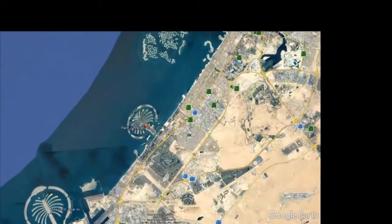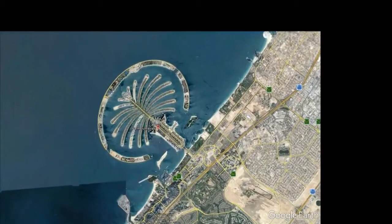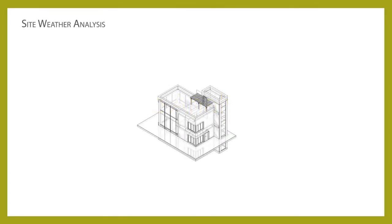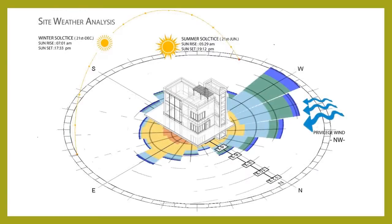The project is located in Palm Jumeirah, Dubai. First of all, we conducted site analysis that shows the sun pass overhead. The most preferred direction is northeast.